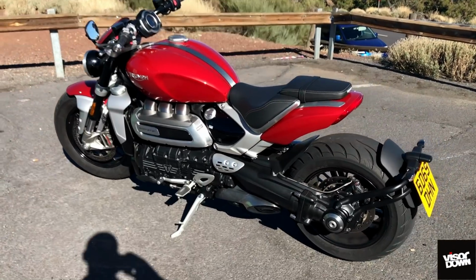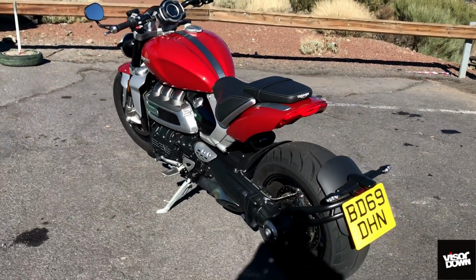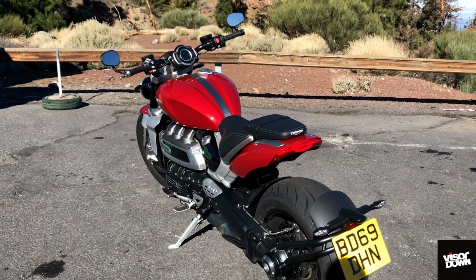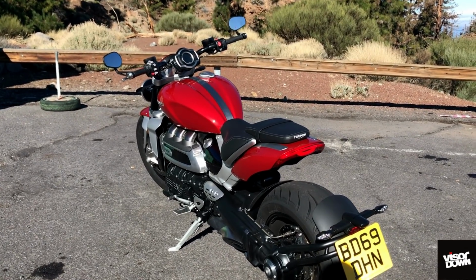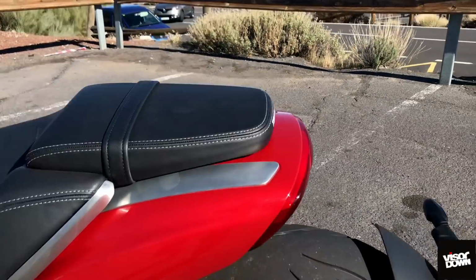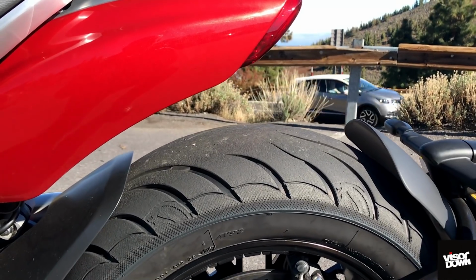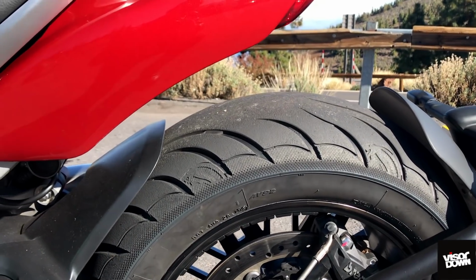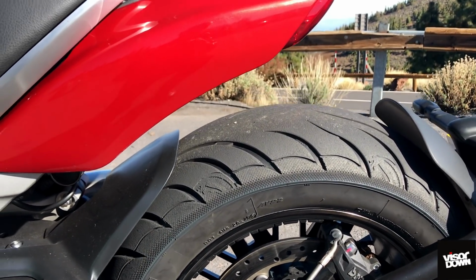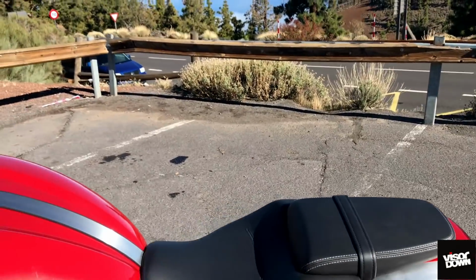Cold tyres, traction control turned off, and in a straight line you will override the amount of grip that the back tyre's got, and it will just spin. Once the tyres get up to temperature, and they're these specially built Avon Cobras that Triumph and Avon have worked together on, just especially for this bike, they're fine, but when it's cold, it's a lively experience, shall we say.